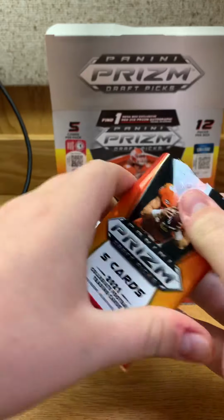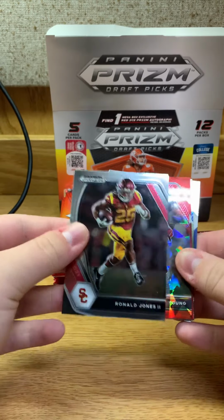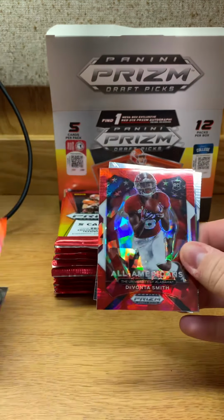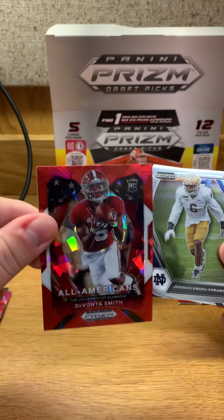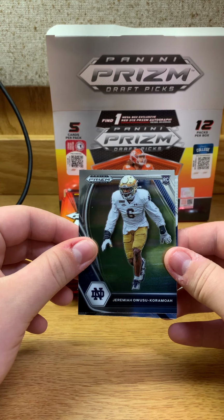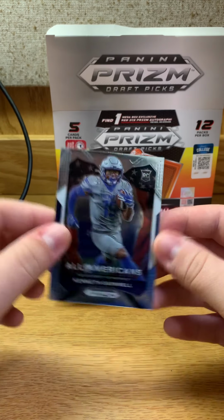We got the first pack. Let's get some first pack magic. We got Ronald Jones II. We got Chase Young, nice red ice, that first red ice out of here. We got a Devonta Smith All-American red ice. Those look nice with that red, white, and blue. Jeremiah Owusu-Koramoah, rookie card there. And an All-American, Kenneth Gainwell.